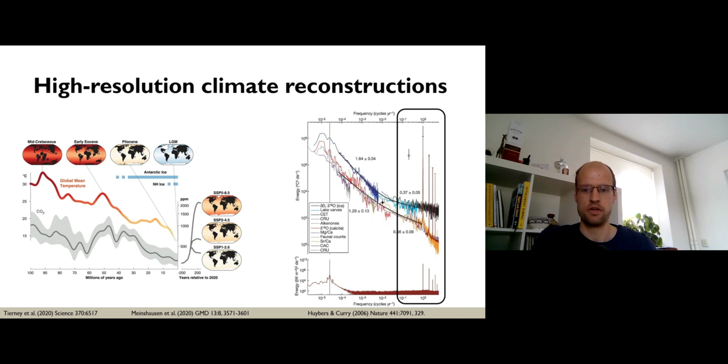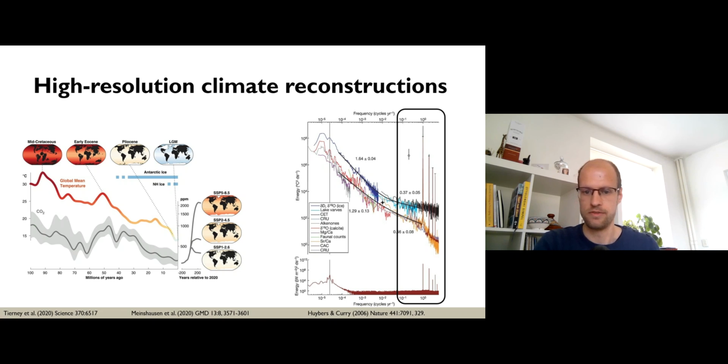The problem is, if we go further back in time, it becomes increasingly hard to resolve climates in the short term. This is unfortunate because, as you see on the right, some of the strongest cycles in climate take place in the shorter term: tides, days, and seasons. It's really hard to reconstruct this. So we need good archives to record this type of variability during much warmer climates, to see if we can improve our predictions of future extreme seasonality and extreme weather events.